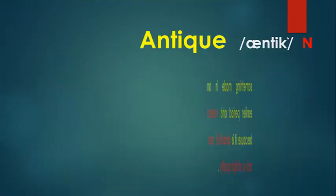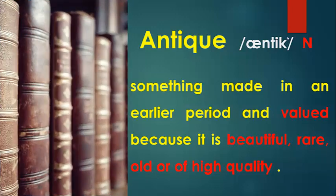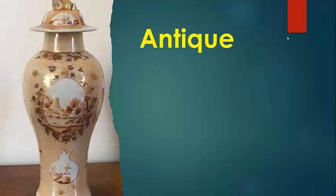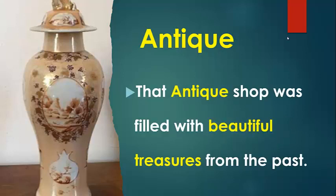Antique. Antique is used to describe something made in an earlier period and valuable because it's beautiful, rare, old, or of high quality. Something antique gains its value from being made in the past. We have another example of antique. These vases and things are really expensive to get. That antique shop was filled with beautiful treasures from the past.